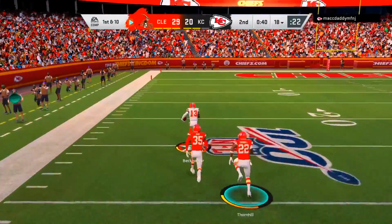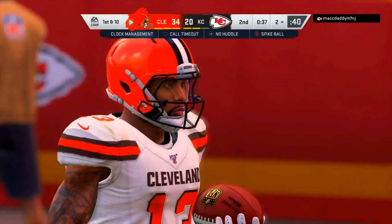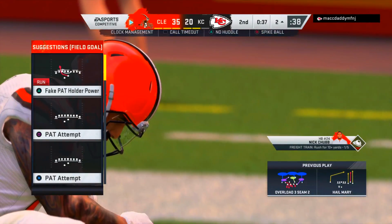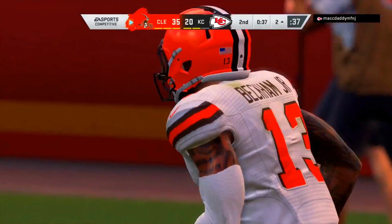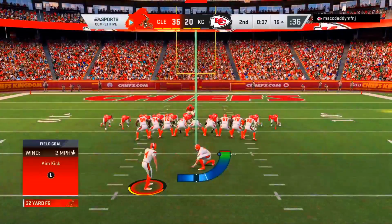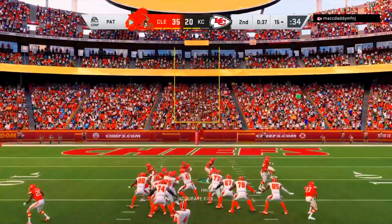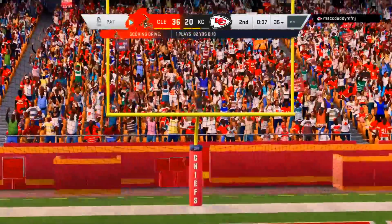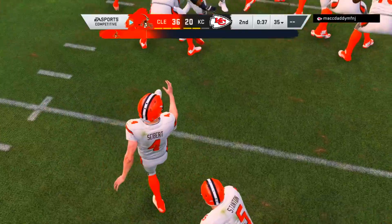Odell Beckham Jr. past the 20. And he is into the end zone. Touchdown, Cleveland. Odell Beckham on his way to a historic performance, 4 first-half touchdowns. And the Browns are going to tack on to their advantage. Extra point by Seibert up and good. And the decision to just kick the extra point winds up successful.